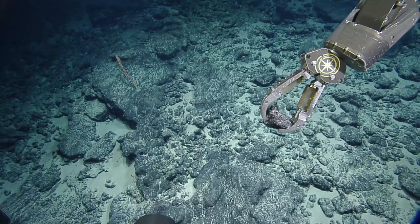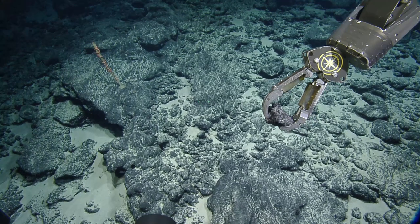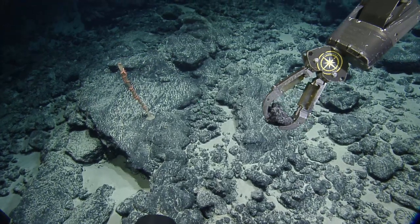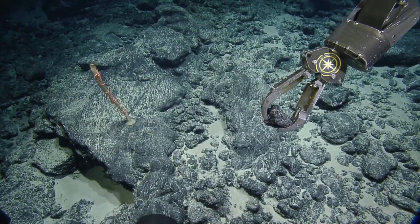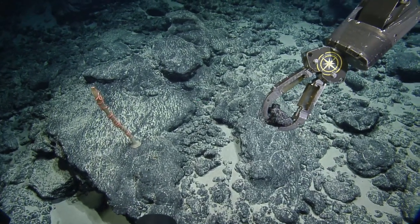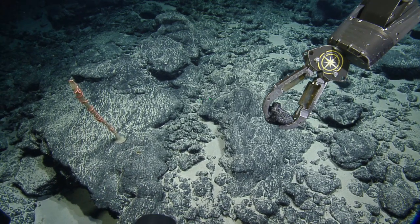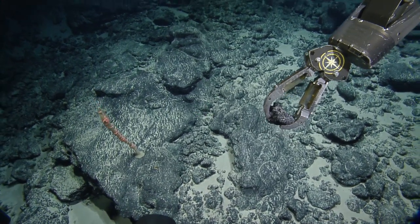What the fuck is this? Steve, do you see that? Yeah, that's a dead sponge with a bunch of ophiuroids on it. Are these parasites? No, it's a dead sponge, so these are probably planktivorous ophiuroids, brittle stars. They're probably using that substrate, that structure, to get up into the current.